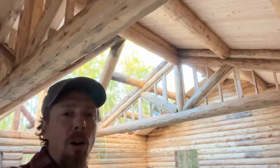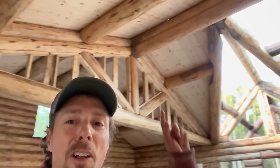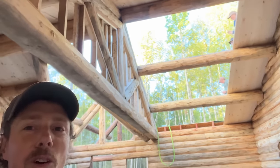Well, we're rolling this morning. I got the guys up there slapping on the tongue and groove decking. We got all that framed up behind us last night. The boys finished that up. And we're going to get this tongue and groove on in short order.